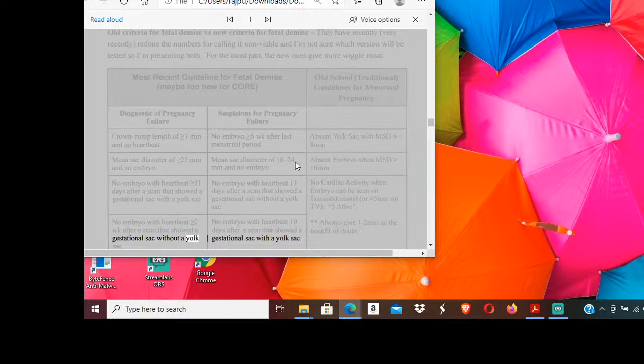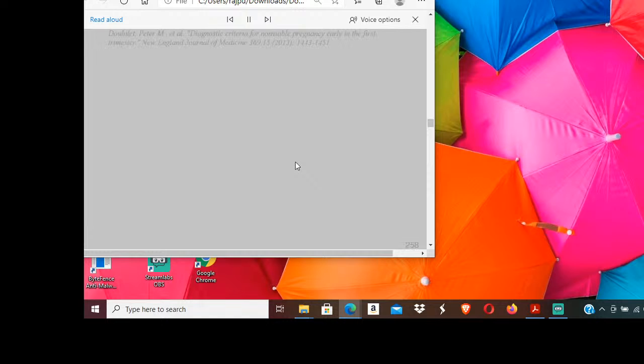Source: Doubilet, Peter M., et al. Diagnostic criteria for non-viable pregnancy early in the first trimester. New England Journal of Medicine 369.15, 2013, 1443 to 1451.